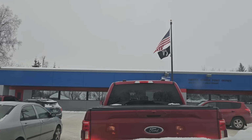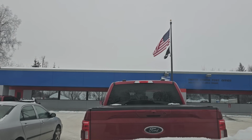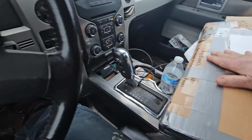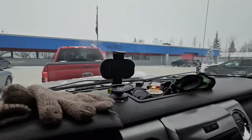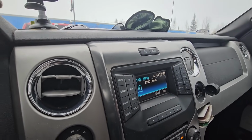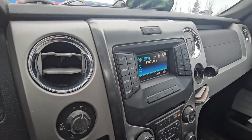All right, let's go get our package. We got a package from a viewer. This is from Bud Armstrong. Thanks, Bud. Greatly appreciated, man. All the way from Georgia. And I just did the remote start on the truck because I'm not taking any chances. Minus 5 right here in town now.